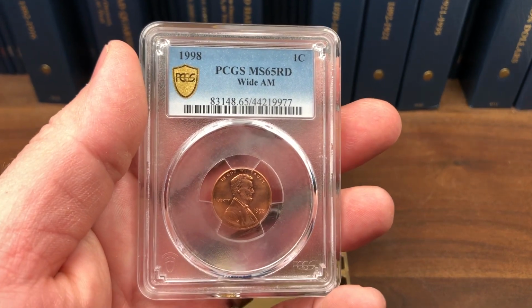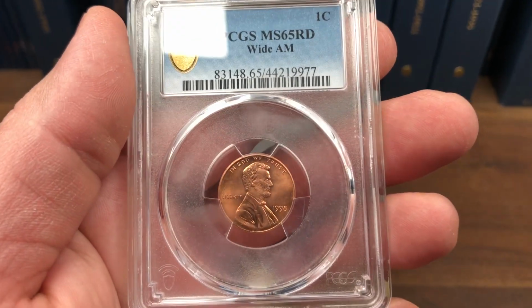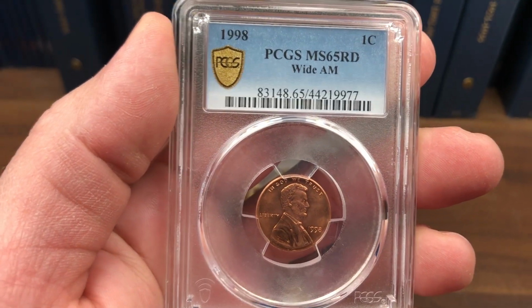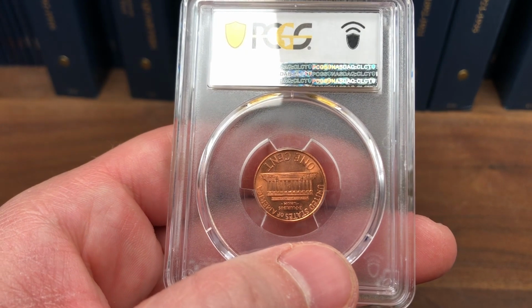1998 wide AM 65 red. One grade higher. That is so cool. Again, found this coin roll hunting, and you can see the condition is just awesome. And really excited to see what that is going to be in terms of value.